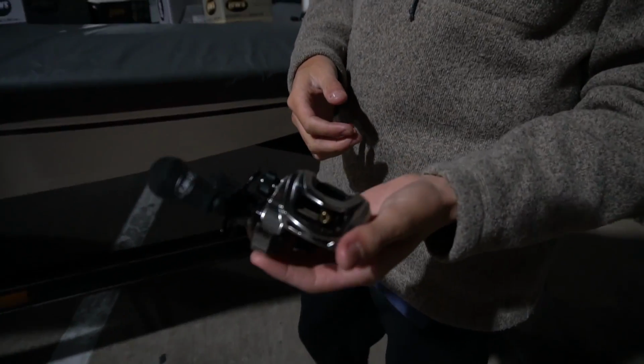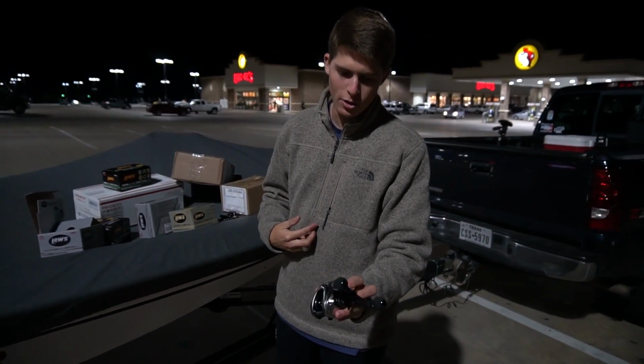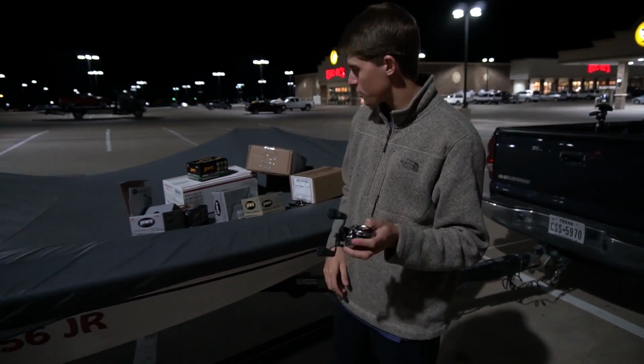This is Lew's top of the line reel right now. I believe it weighs 5.4 ounces, full aluminum body. This thing is like a brick, but yet it weighs absolutely nothing. Got a cool power handle, so looking forward to testing this out.